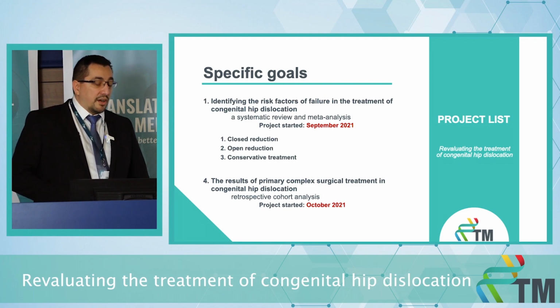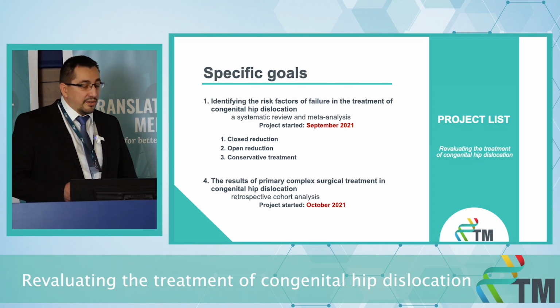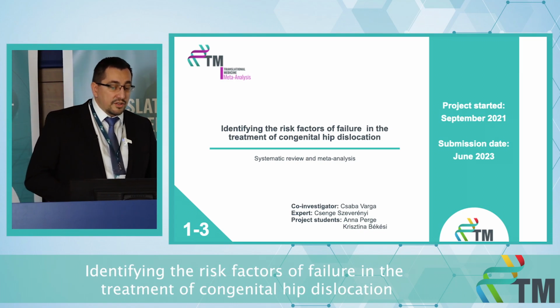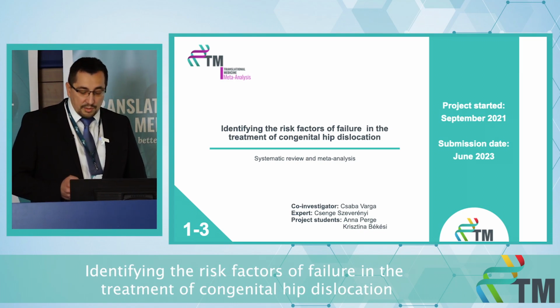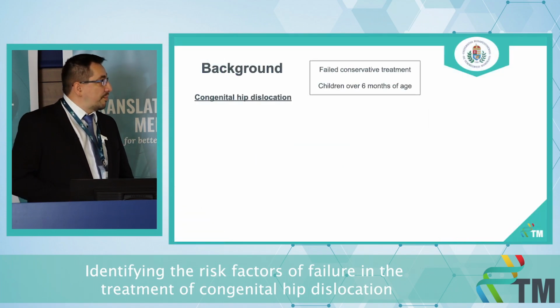Because of the large number of publications and high amount of data, we divided the first project into 3 topics according to the different treatment steps in hip dislocation. So the first 3 projects are about the risk factors of failure in the treatment of congenital hip dislocation. Let's see how the 3 projects join each other.